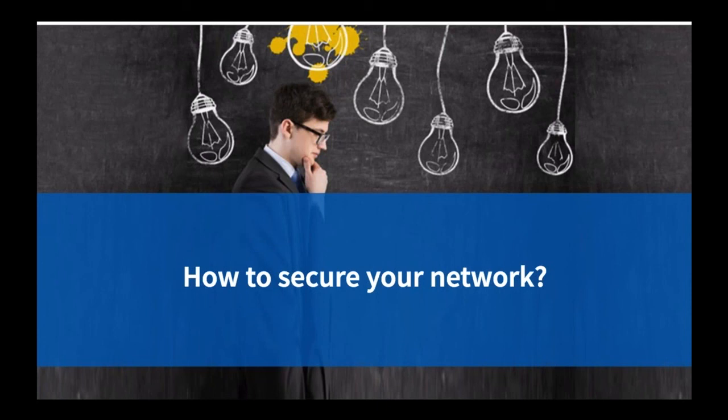So with all this data that we have witnessed so far, what do you think is going to happen? How do you think you're going to secure your network? Shouldn't this be the first question to be discussed? Yes, I think so. So how do you secure a network? It's pretty simple.